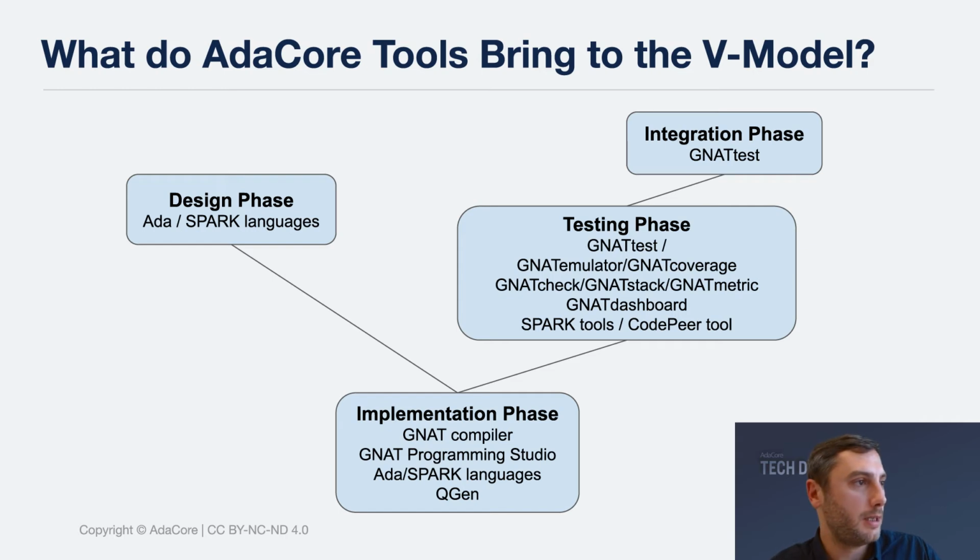In more details, you can see here that languages are useful in the design phase. So by construction, the language helps you in your design. Then in the implementation, you will find the compilers, the development environment, GNAT Studio, again the languages, or Qgen, which is the code generator from Simulink model. For the testing, we have tools creating testing framework, GNATtest, emulator, coverage tool, coding standards checker, stack analysis tools, metric, dashboard, Spark tools for formal verification, and advanced static analysis tool, CodePeer. And for the integration, you can also use GNATtest for unit testing.